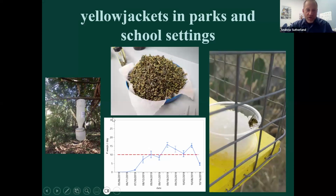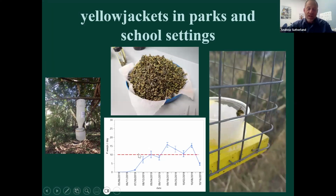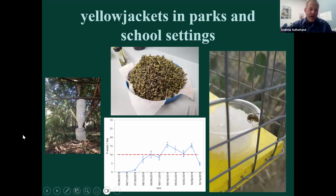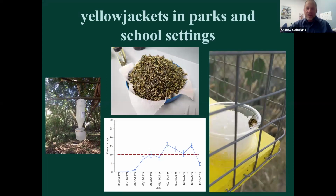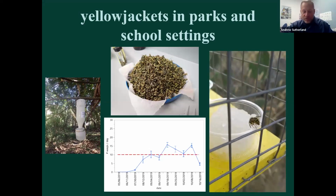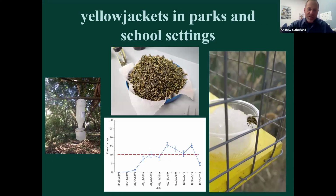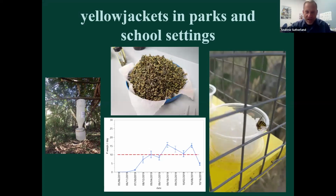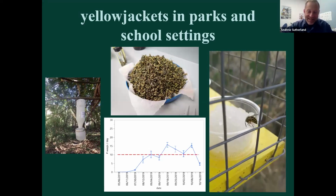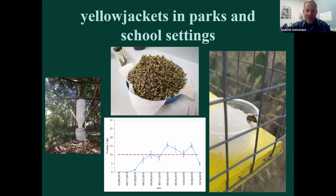Over the years, we have determined that this threshold of 10 wasps per day means that we're going to be having problems with stings. If we're catching fewer than 10 per day, we don't take action. But if we're managing, let's say, a park or a school, and we're up at that threshold of 10 per day, we try to find the nests so that we can remove these yellow jackets before people start getting stung.